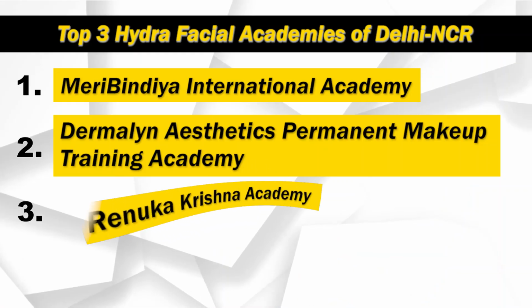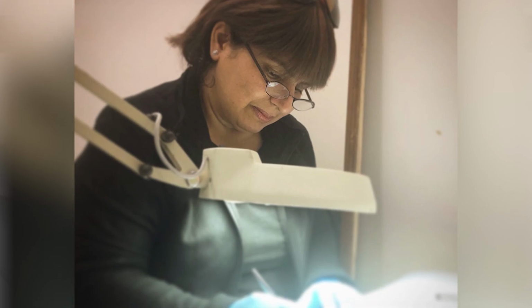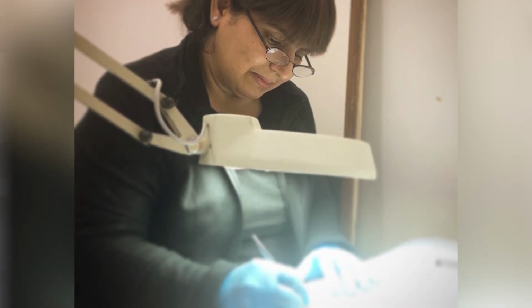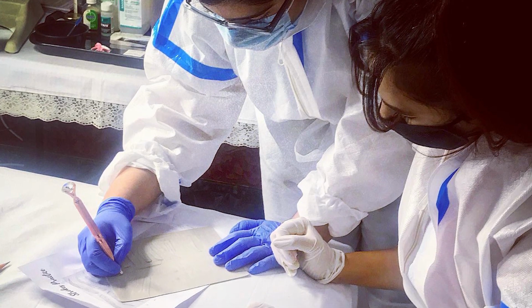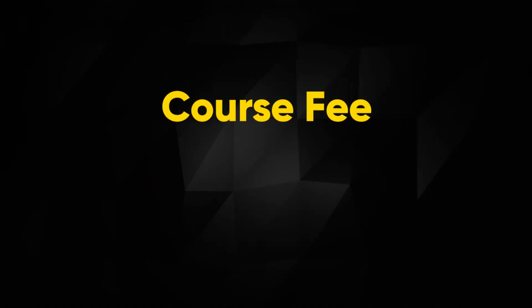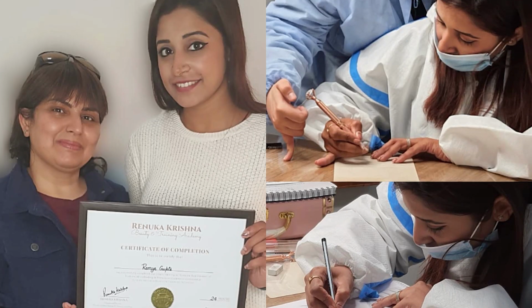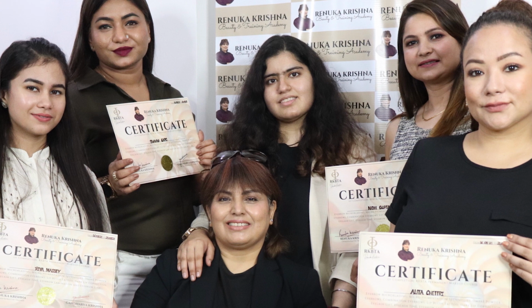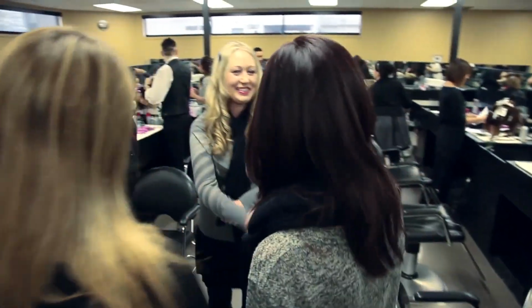Third, we have Renuka Krishna Academy. This academy is located in Delhi. This academy comes in the top third position for the Permanent Makeup Academy. There are well-skilled trainers here who clear the doubts of the students. The duration of this course is also 1 day. Also, doing this course will cost you Rs 30,000. Internship is not done after doing the course from here, nor are placements/jobs provided to the students. After the course, students have to search for jobs on their own.